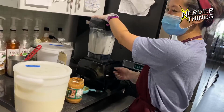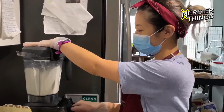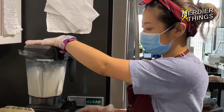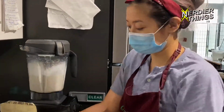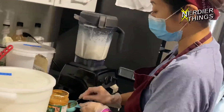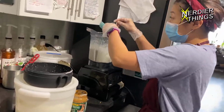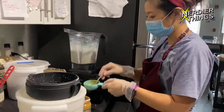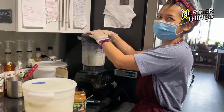Something really interesting about putting the cream into the blender is that if you leave it on for long enough, you can actually end up with ice cream in here if it's cold enough. If you continue to whip it, you can end up with butter. Butter is just whipped cream pretty much, and then you take out the water. But we could make gallons of butter in our machine if we wanted to.